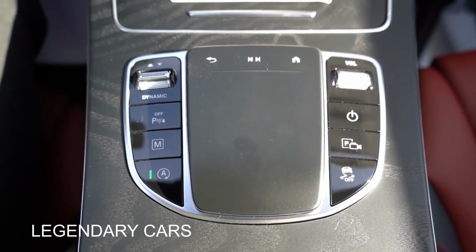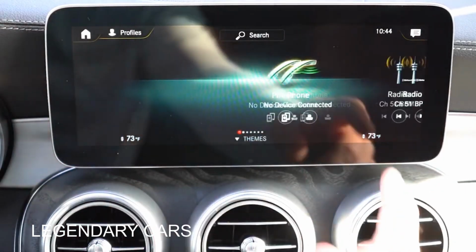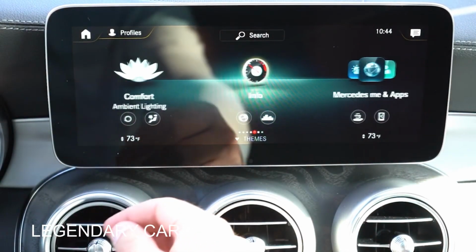And there's also the availability for you to say, "Hey Mercedes, how may I help you? Turn on the radio." And there you go. It literally listens to everything you say. It will do whatever you ask it to do. I'm just saying. But anyways, Bluetooth and audio streaming, of course, do come standard.